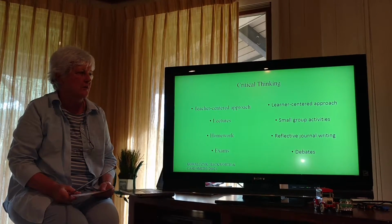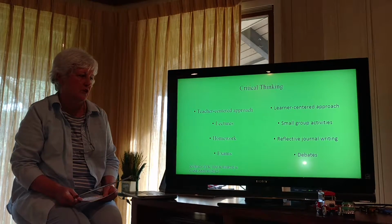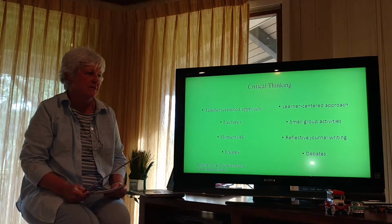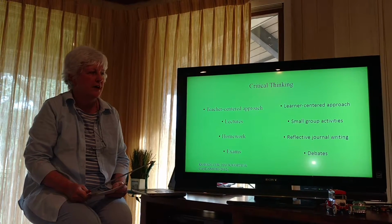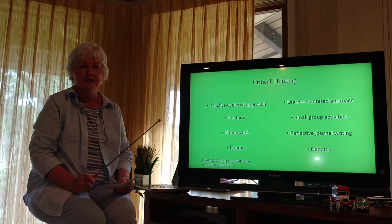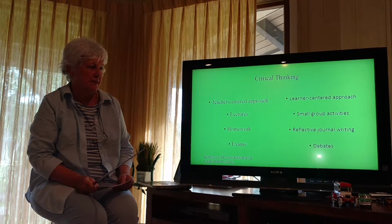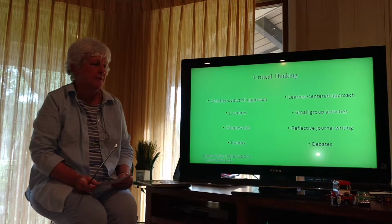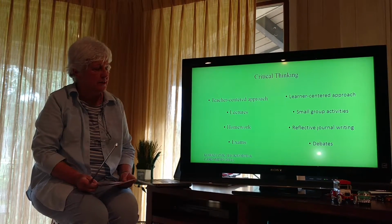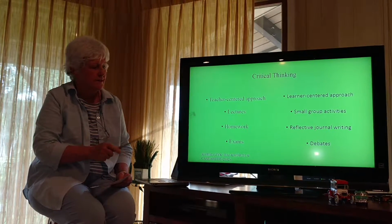Critical thinking is what it's all about. You have the teacher-centered approach and the learner-centered approach. The teacher does lectures, homework, exams. This doesn't always work. It's better to have things like small group activities so that the teacher is lecturing for 10 minutes and the students are given feedback for 5 minutes. Reflective journal writing, debates, posters, different types of approaches that are not just classroom lecturing.